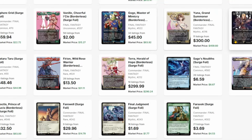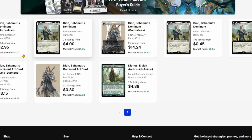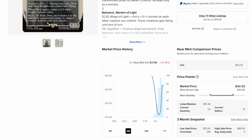I was looking at one yesterday that I thought looked kind of cool. It was Dion, I think it was. The Dion surge foil. I'm just going to search it live. We're having a casual chat here. Dion surge foil. I mean, this card was down to like 18 the other day, and now this, I don't believe this is real, because this has been here for days. It's at like 40 plus, and this card is decent, but wasn't even in high demand.